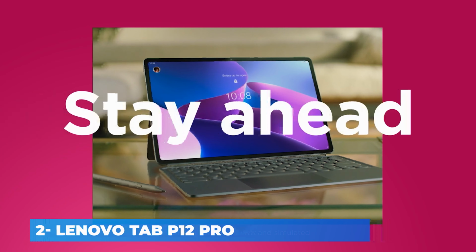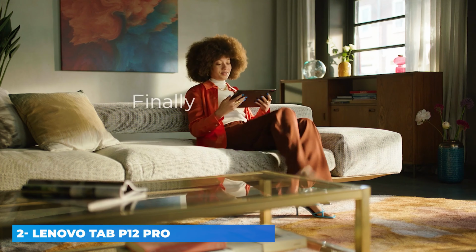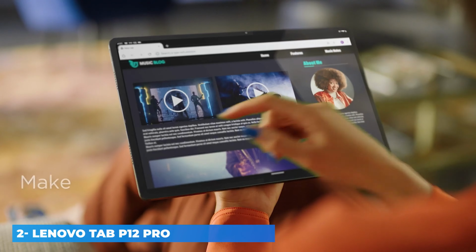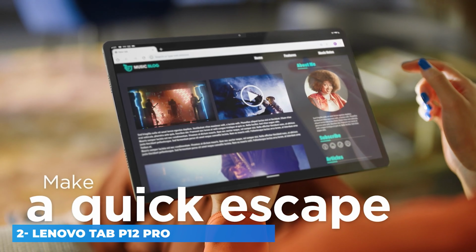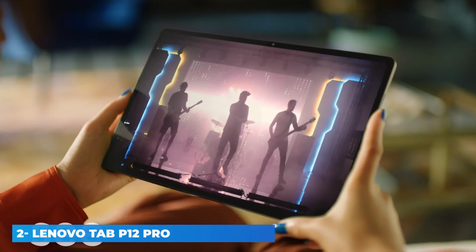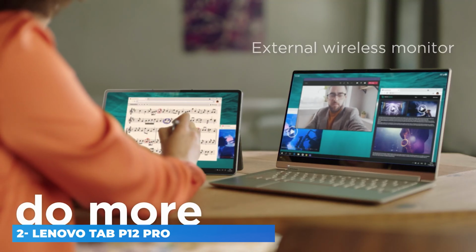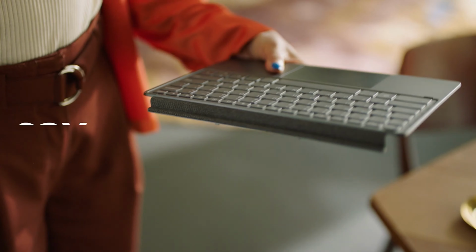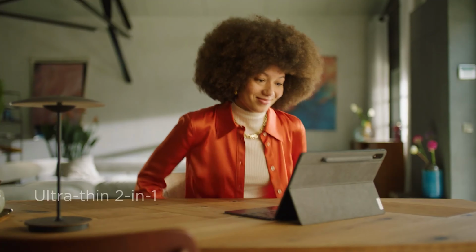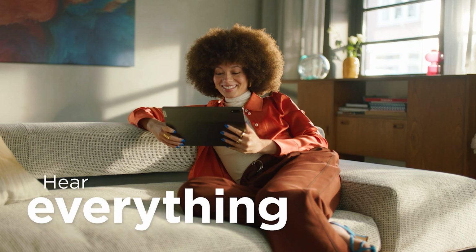Lenovo Tab P12 Pro tablet was launched on 8th of September 2021. The tablet comes with a 12.60-inch touchscreen display with a resolution of 2560 by 1600 pixels. Lenovo Tab P12 Pro is powered by an octa-core Qualcomm Snapdragon 870 processor. It comes with 6GB of RAM. The Lenovo Tab P12 Pro runs Android 11 and is powered by a 10200 mAh battery.